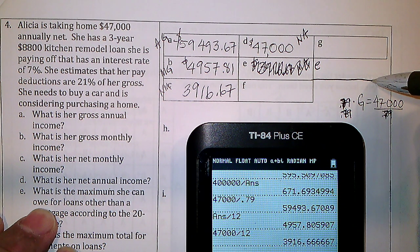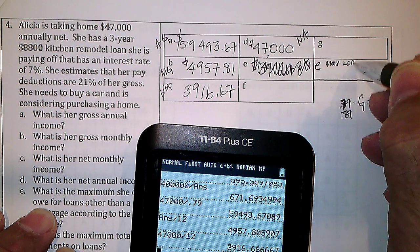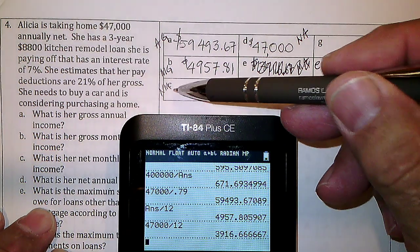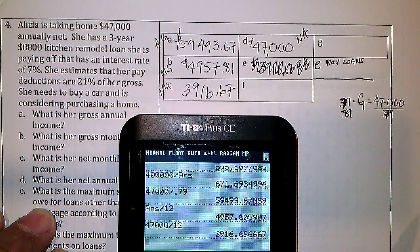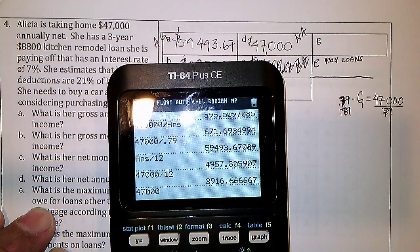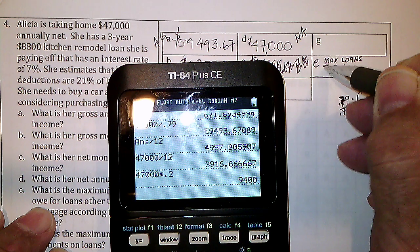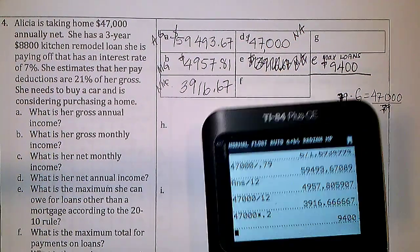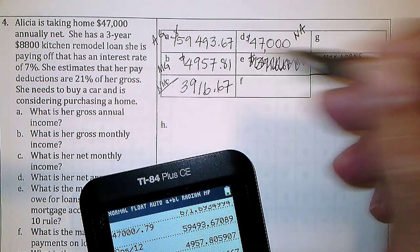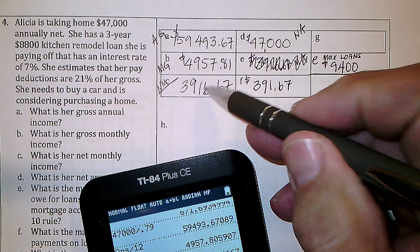What is the maximum she can owe for loans? Maximum for loans. That's going to be 20% of her net monthly. No, net annual. 20% of 47,000 is 9,400. And then F, total maximum for payments on loans. That's 10% of the net monthly. So 10% of that would be 391.67. 0.1 times that.